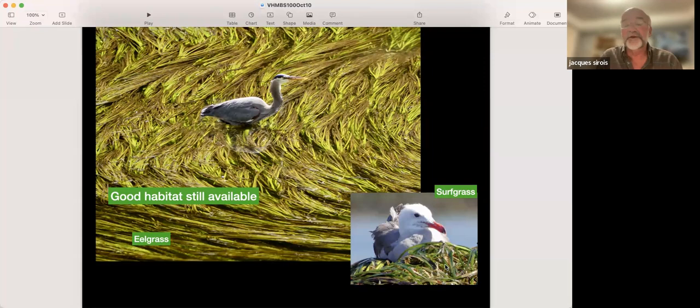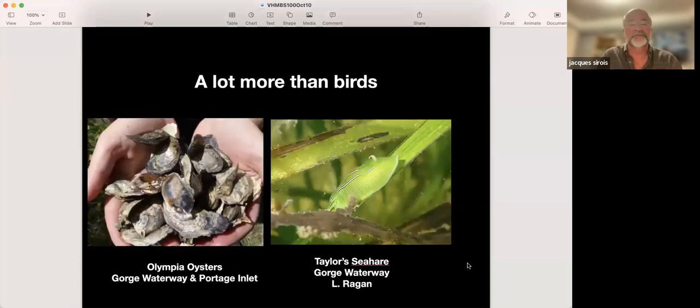This is Lesser Trial Island, but here is the Heermann's Gulls at very low tide, just having a rest on a patch of eelgrass. A very nice, typical scene. These two scenes are very typical of what we see in our historic bird sanctuary.